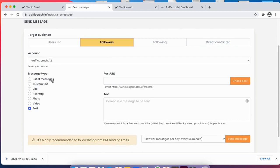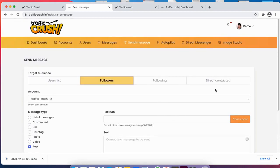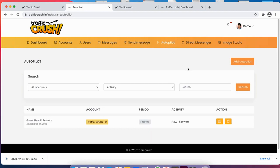You can send a list of messages, or a custom text, or a like, or a hashtag, or photos and videos or a post. Similarly, it works for following and direct contacted. Autopilot is nothing more than scheduling messages for your targeted audience.